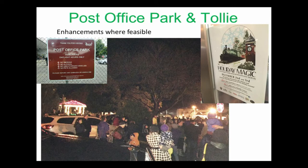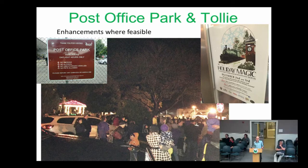Post Office Park in Tolly. When we looked at Post Office Park, between the gazebo and the Christmas tree, it's pretty hard to do any improvements to what is a fantastic celebration. So we didn't really have too many recommendations about the actual park space. But when we're looking at Railroad Avenue and trying to, again, increase Tolly's presence on the corridor and space for visitors and communities, or citizens to gather, that space is at a premium along there.